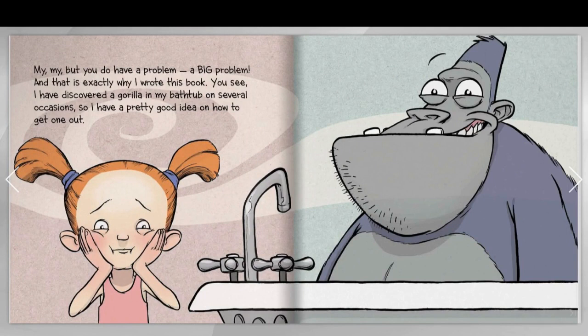A big problem. And that is exactly why I wrote this book. You see, I have discovered a gorilla in my bathtub on several occasions, so I have a pretty good idea on how to get one out.